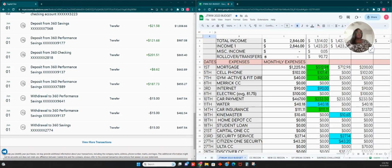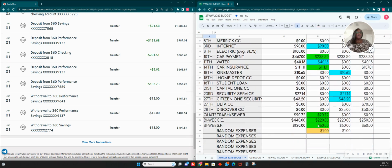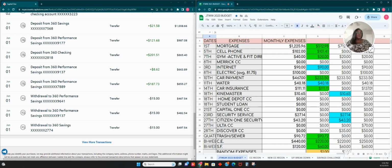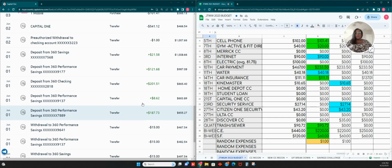Everything that's in green, we know has come off and cleared the account. Everything in blue is automatic. And if it's still blue, we haven't accounted for it yet. And this we haven't accounted for yet. So let's go through our transactions. These would have been moving money that we already knew about.